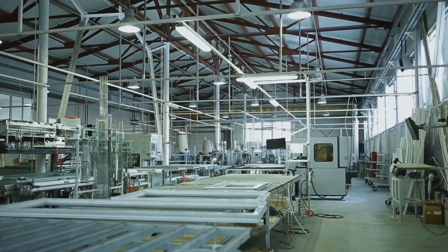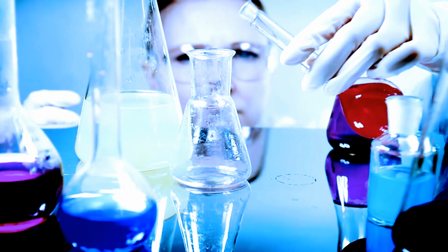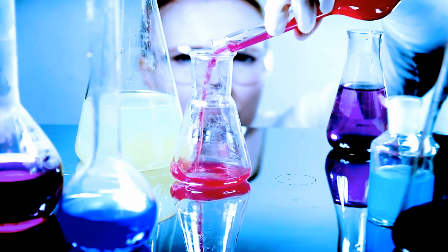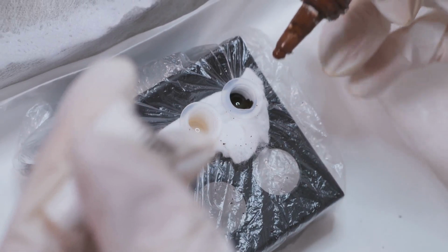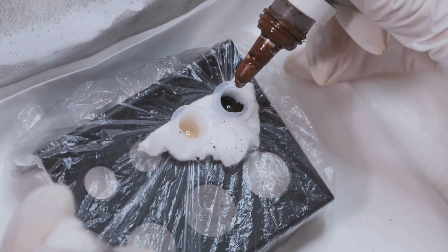First up, we have formulation. This is where the chemists come into play. They're like wizards mixing and blending raw ingredients to create the perfect texture and shade. They start with a base, usually a combination of water, oils, and emulsifiers. This forms the backbone of your foundation, giving it that smooth, spreadable consistency.